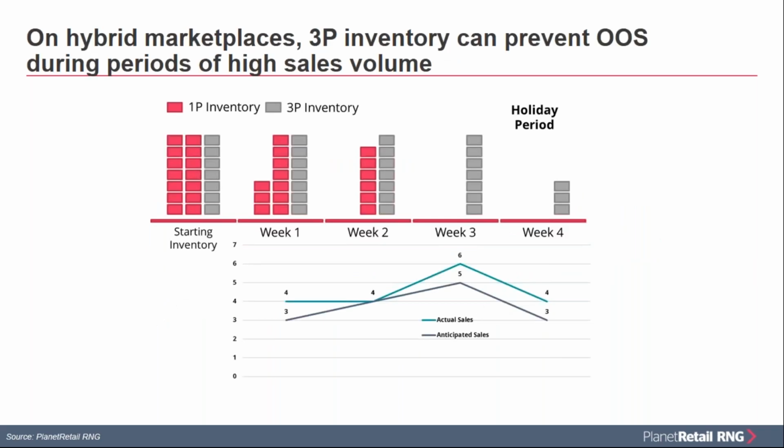So a potential solution there that we've seen is utilizing selective 3P selling. One way on hybrid marketplaces that we've seen sellers engage here is listing items 3P to basically have items on hand in Amazon warehouses. It's a supportive inventory, and when your 1P inventory sells out, the 3P items that are either there because of your own 3P selling or maybe a 3P partner can support the sales volume, keep the listing online, and keep that flywheel spinning.